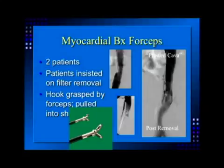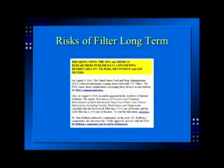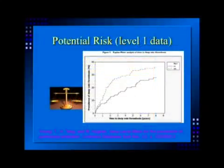I showed this at a SIR meeting, and Bob Curlin, a good friend of mine, said, yeah, we do that all the time. I call that the plowed cava. So if you rip it out, and as far as I know, this patient didn't have any problems on that, which is amazing. So the FDA thinks that there's a risk of leaving a long-term filter. I showed you a lot of reasons to get it out.